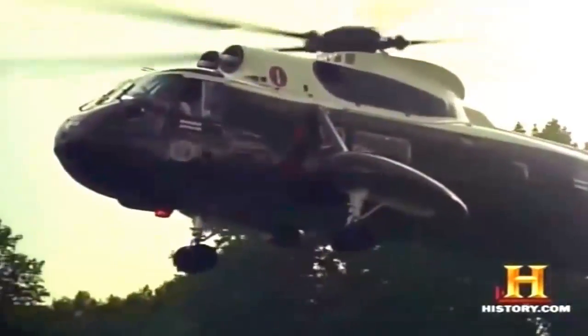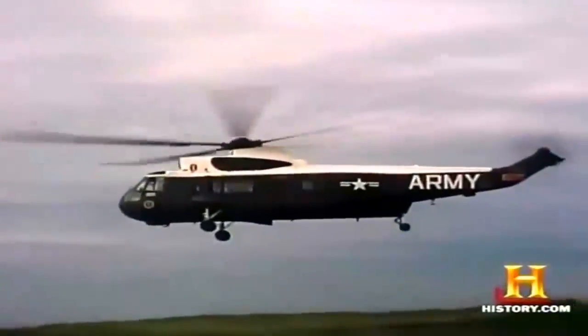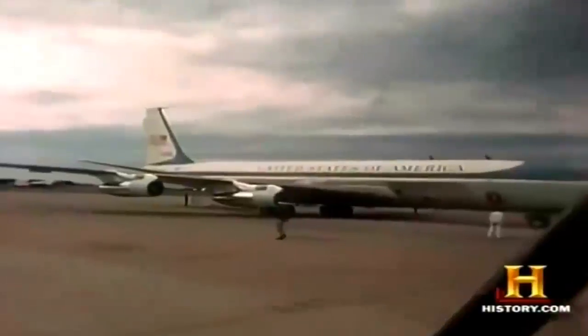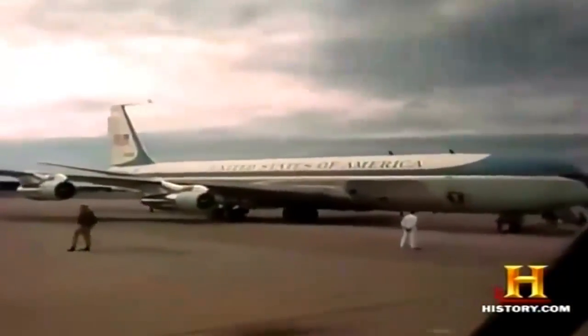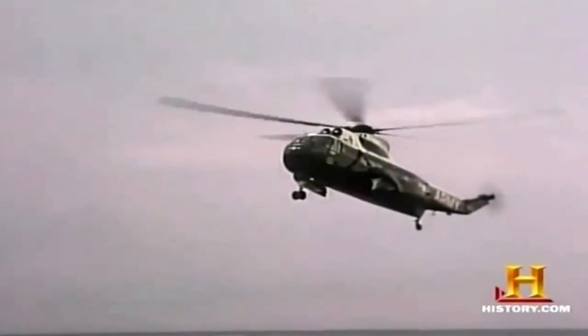Although the Marines are closely associated with the president's helicopter travel, initially the task was shared with the Army. In fact, Nixon's memorable departure from the White House in 1974 actually took place aboard the Army One helicopter. Like Air Force One, any Army or Marine vehicle transporting the president becomes Army One or Marine One.